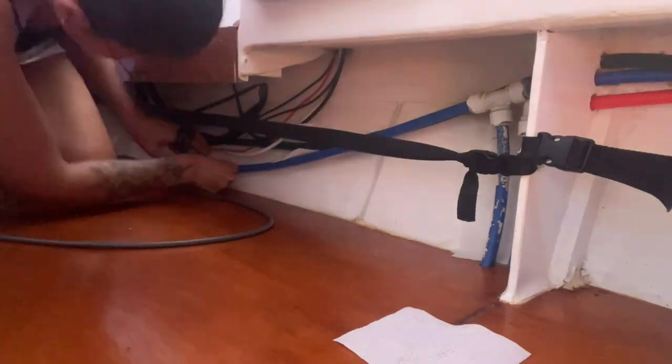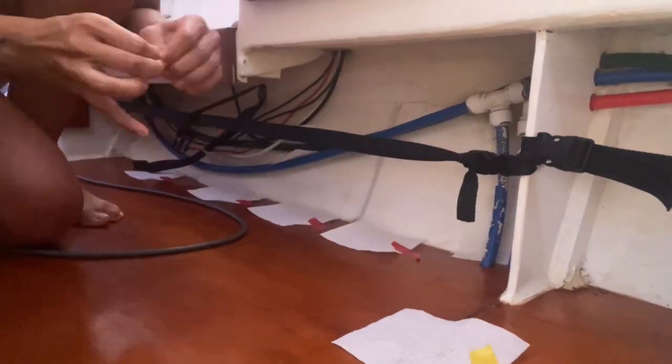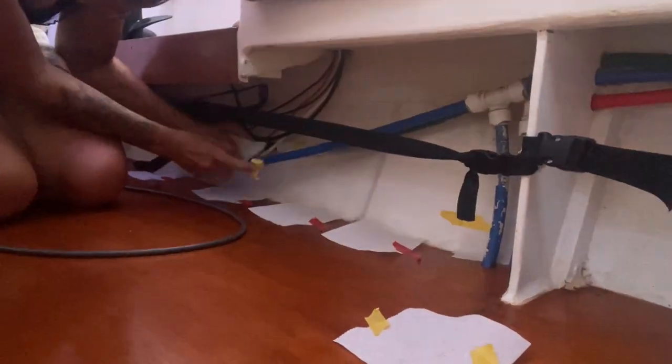So we removed the carpet and we've looked everywhere. We still can't find anything. I think the issue is the water is only coming in when we are sailing. That's my guess. I don't know. So because today we are sailing again, we're going to go to Banda Neira. We have removed the carpet completely and I'm going to try something. So I'm going to put some tissues in different spots and see which one gets wet first.